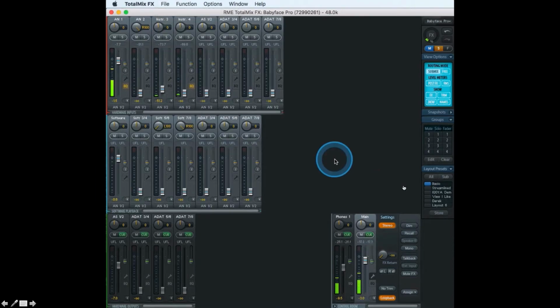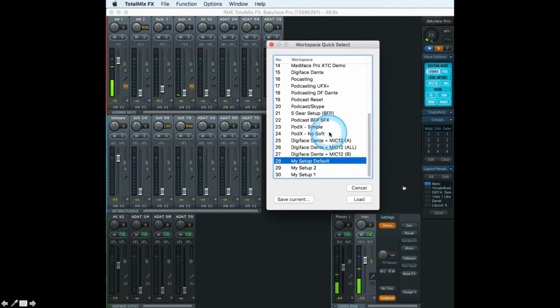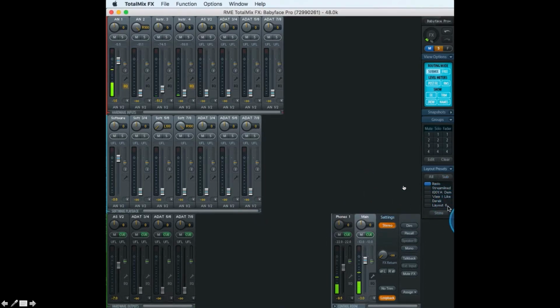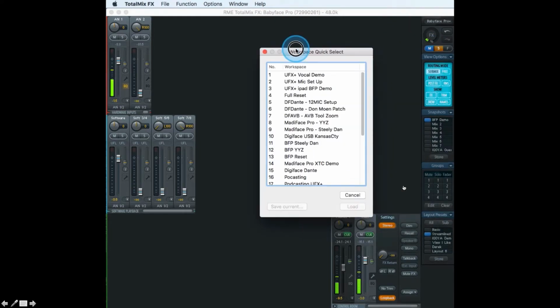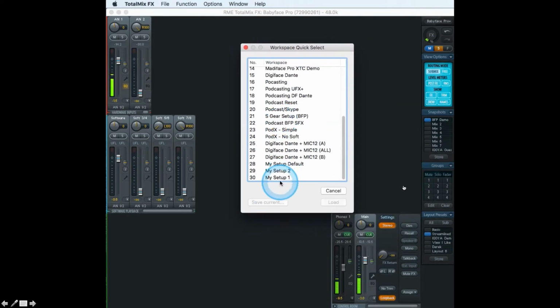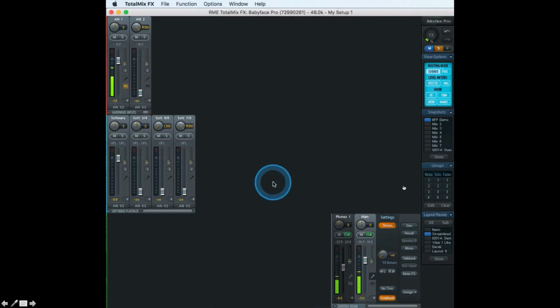Now, the last little trick is hitting the W key on your keyboard, and you get a workspace. A workspace is a combination of layout and mix. So I have different workspaces that have layouts that I like that also include the mix. So let's say I go back to my streamline layout, and I have my mix that I like, and I want to save this as a workspace, as a default workspace. So I'll save this as my setup, save, and now I can get to it.